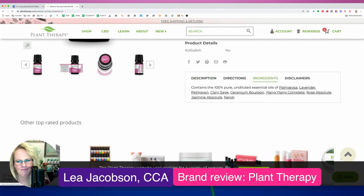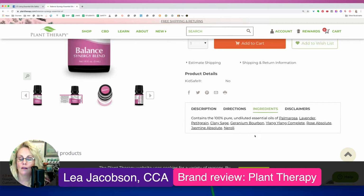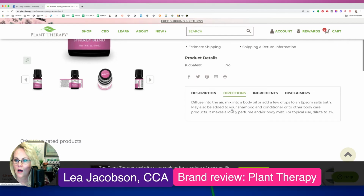Ingredients. Palmarosa again. Lavender, petitgrain, clary sage, geranium, ylang ylang, rose, jasmine, neroli. Yeah, so for the most part, these are really great for not balancing the hormones, but making you feel emotionally balanced. I do have a question just for me. Whenever I look at this, I can't help but think what the dilution is because ylang ylang has a very, very low topical max. We just talked about rose, jasmine, and neroli. Or jasmine has a very, very low topical max as well. So hopefully they are keeping that in mind in this blend. They are suggesting a 3% dilution.